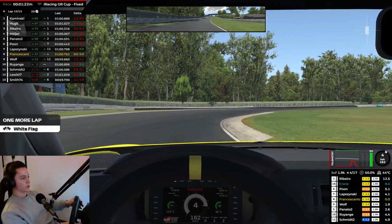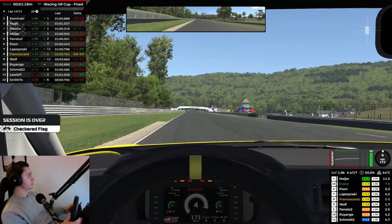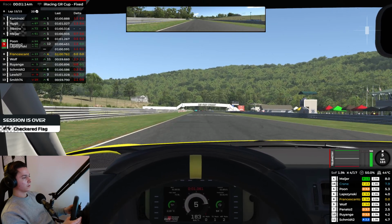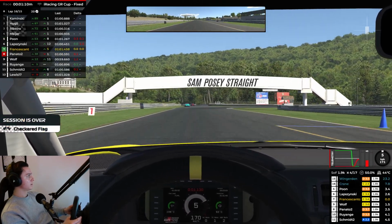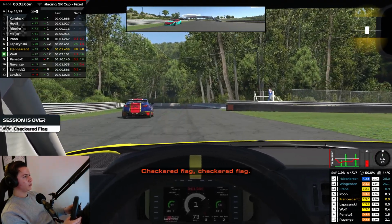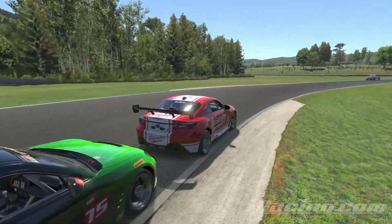Now, the question is, were those back markers? Or might we gain even more positions? Yellow flag. And we're about to find out. 7th position. Okay. That's the finish. Well done, mate. That means that one of the guys who wrecked was a back marker and the other one... Well, let's check out the replay to see exactly what happened.